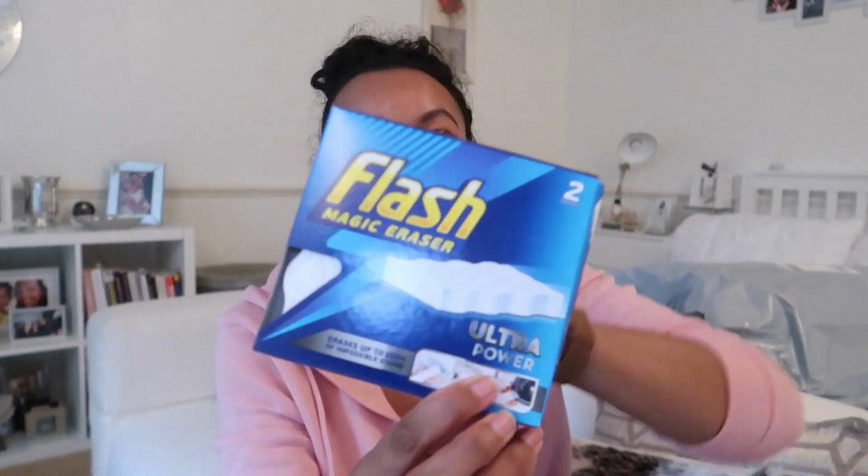The first thing that I got was these, because I love them. These are the Flash Magic Eraser. Everybody knows about them, but just in case you don't, I only found out about these last year. If you have marks on the walls or anything like that, this is really good at getting it off. My home is pretty white, so we tend to get marks and sticky fingers on the walls, and I just give it a quick wipe down with them. You get two in a pack. I can't remember how much they are, but the link will be below, so you can click on that to get the price. I always get them off Amazon.